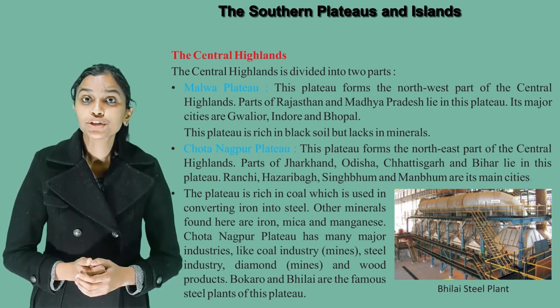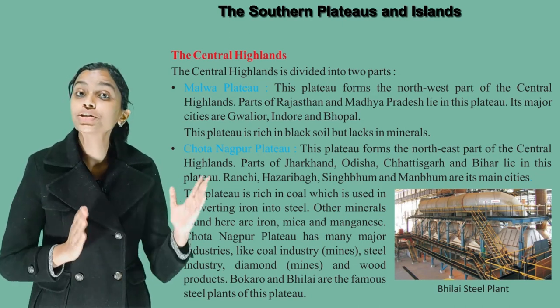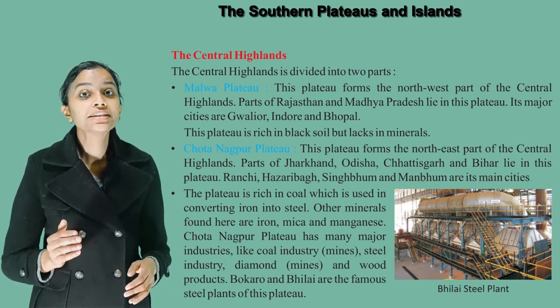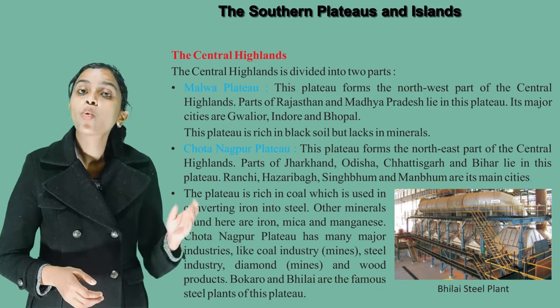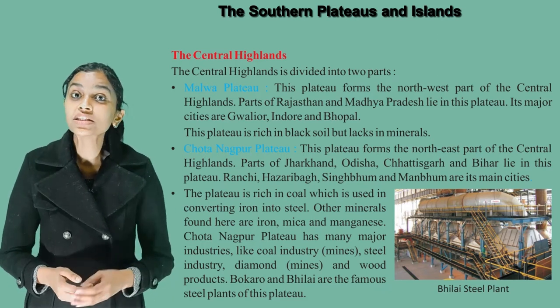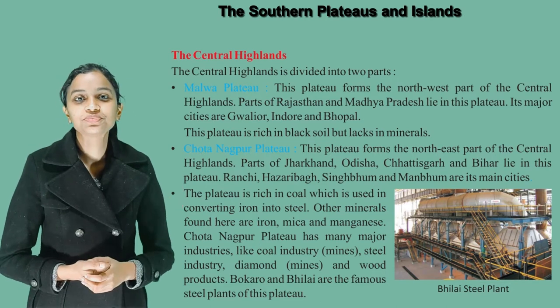Chota Nagpur Plateau has many major industries like coal industries, mines, steel industries, diamond mines, and wood products. Bokaro and Bhilai are the famous steel plants of this plateau.